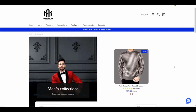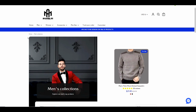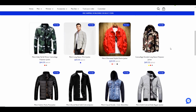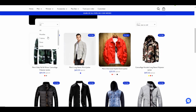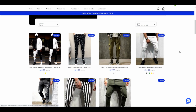So when I go to any of your collections, the first thing that I'm met with is your collection image and then one random product. I would highly recommend you remove this section and just have it go directly to your product pages here. What people want to do is click on something and then be presented with the options. And then from there, they can filter it down to whatever they want, and then they see this there.